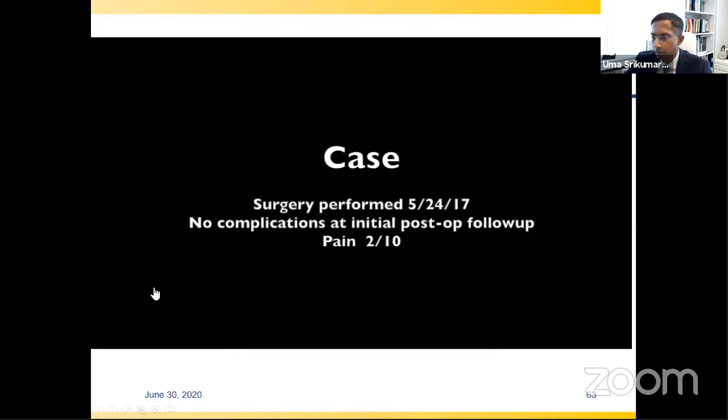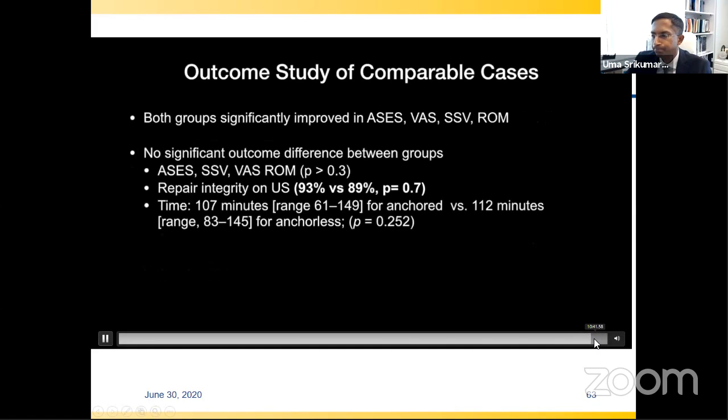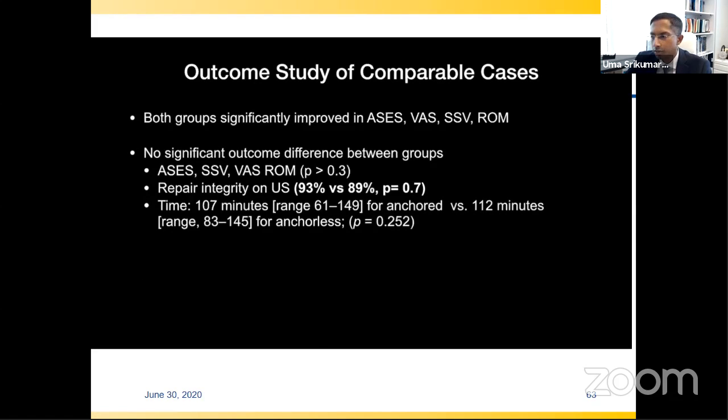We have good follow-up in this case. The patient's doing well. The rehab is identical. No changes. We've already summarized the results of some of this work.